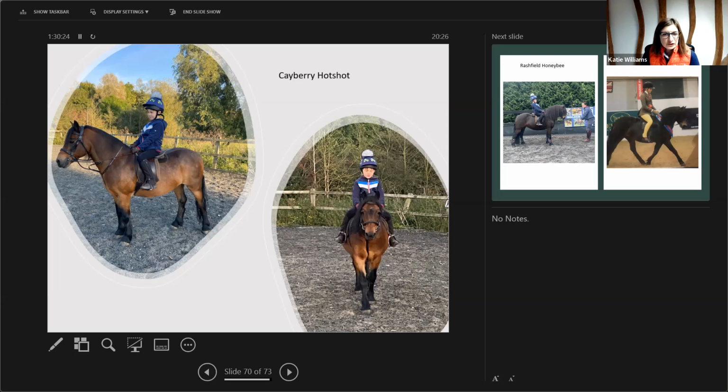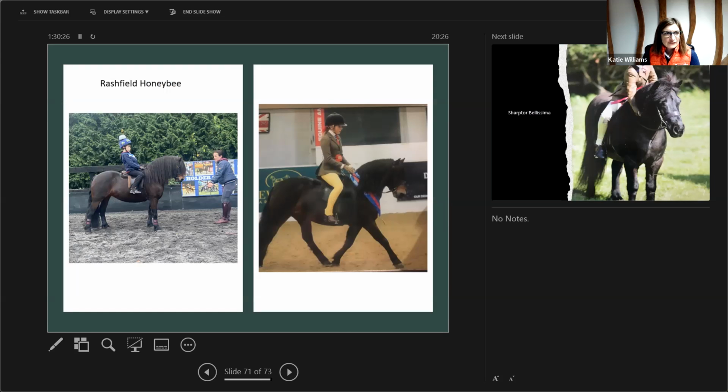And I think we've got another Dartmoor, haven't we, to look at. So this is Rashfield Honeybee. Do you think, I mean, are Dartmoors pretty consistent in temperament and things? Are they a good go-to breed for someone if they were starting out with natives and rare breeds?